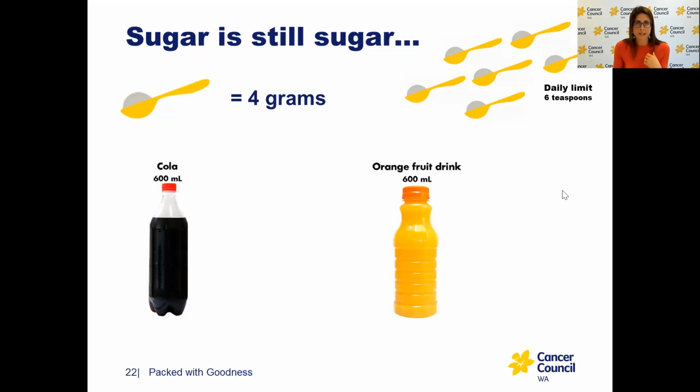If you have a look at this slide here on the left, we've got 1 teaspoon. We're just showing you 1 teaspoon equals 4 grams. On the right, the World Health Organization recommends no more than 6 added teaspoons of sugar per day in a child's diet. And added or free sugars are the kind of sugars that we see in sugary drinks. So if you come down to the images below, we're not suggesting that your child drinks 600 mils of Coke or even 600 mils of fruit drink.